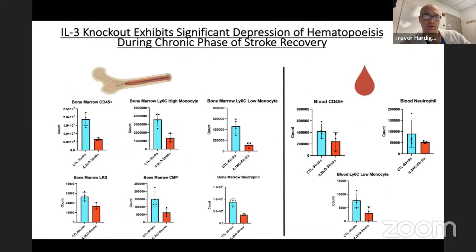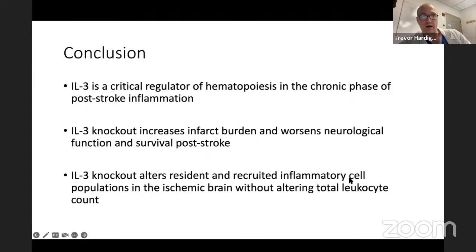This also correlated with a complete depression of bone marrow hematopoiesis and recovery of that during the chronic phase of stroke, both in bone marrow seen here with overall leukocytes, and this correlated with the blood as we would expect. So IL-3 is a critical regulator of hematopoiesis in the chronic phase of post-stroke inflammation. It increases infarct burden when you knock it out and worsens their neurological function and survival post-stroke. And it alters resident and recruited inflammatory cell populations in the ischemic brain without, importantly, altering the total leukocyte count.